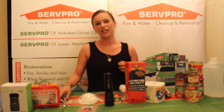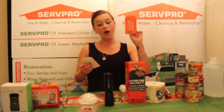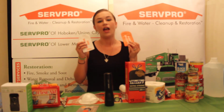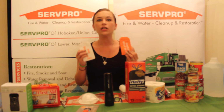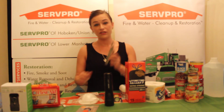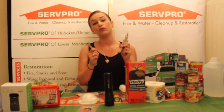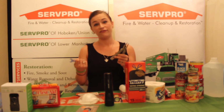Another thing that we give out to our community is these. This is a water shutoff, and this is a gas shutoff. This just helps you in the event of an emergency, when you're like, oh my goodness, where are these things? It just helps make them more visible. You're definitely going to want to have some basic tools on you. These are some needle nose pliers and a wrench. These will help you turn your utilities on or off.